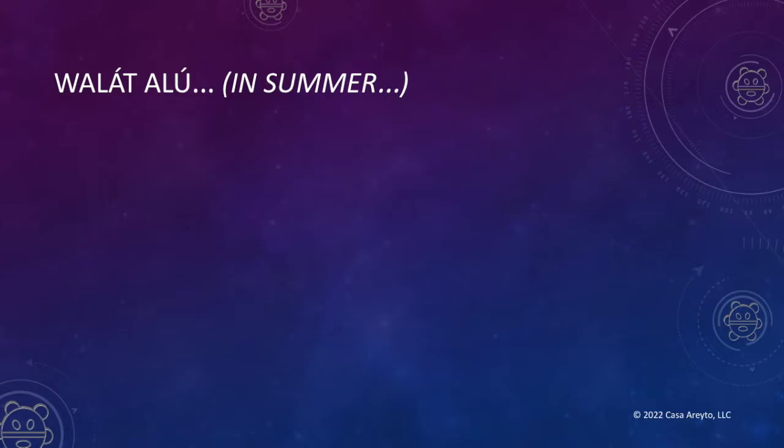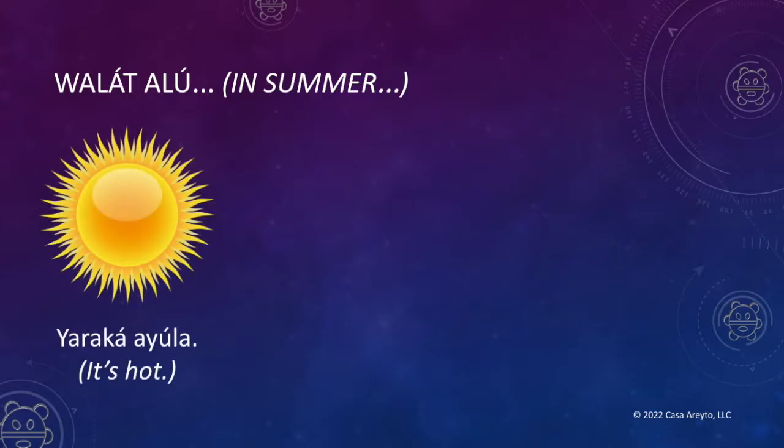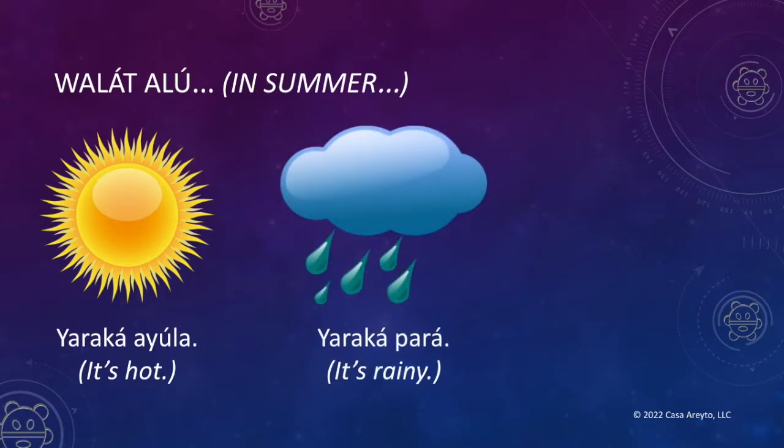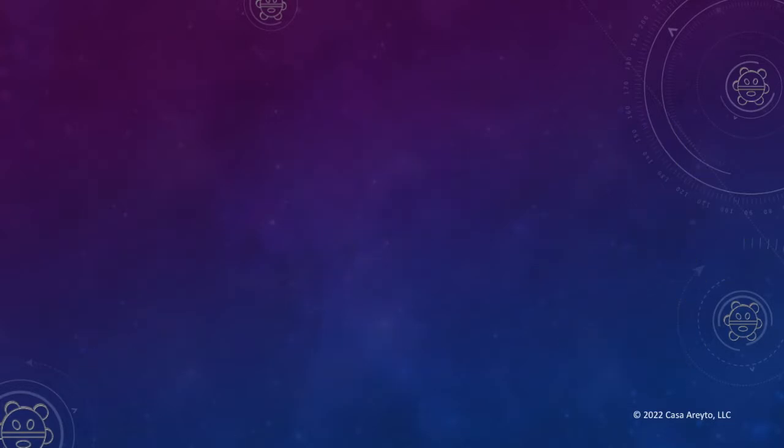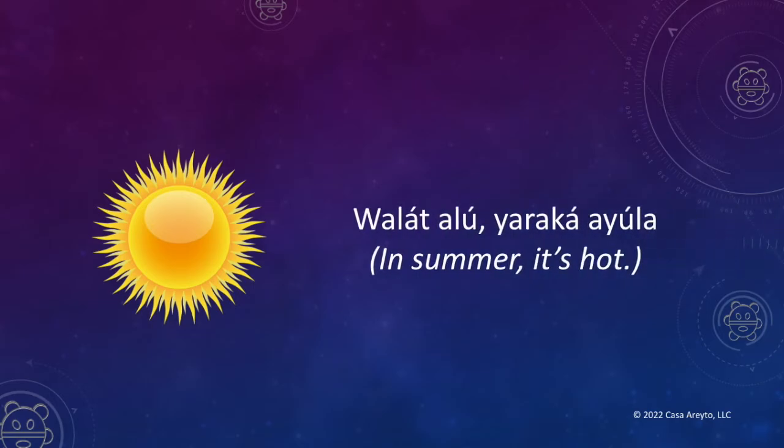You see how that activity works? Do you want to try the next one together? How would we complete the phrase walat alu, in summer? Let's see our choices. Yaraka ayula, it's hot. Yaraka para, it's rainy. Or Yaraka hemiai, it's cold. That's right. It's hot in summer. So let's put the whole sentence together. Walat alu yaraka ayula. In summer, it's hot.